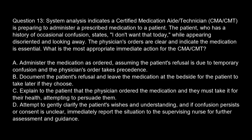Question 13. System analysis indicates a certified medication aide/technician, CMA/CMT, is preparing to administer a prescribed medication to a patient. The patient, who has a history of occasional confusion, states, "I don't want that today," while appearing disoriented and looking away. The physician's orders are clear and indicate the medication is essential. What is the most appropriate immediate action for the CMA/CMT?